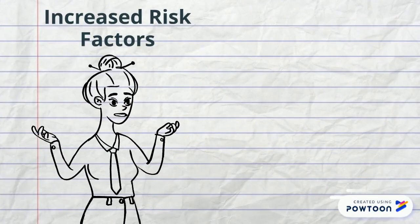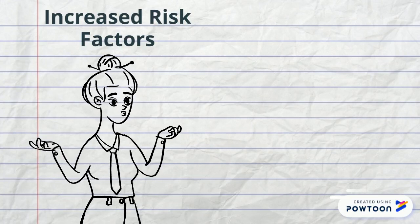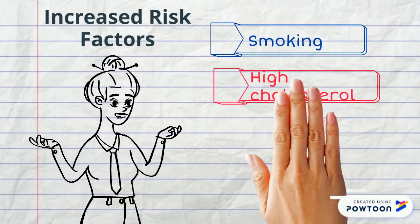There are many risk factors associated with Kounis syndrome, but the 3 main ones are smoking, high cholesterol, and high blood pressure.